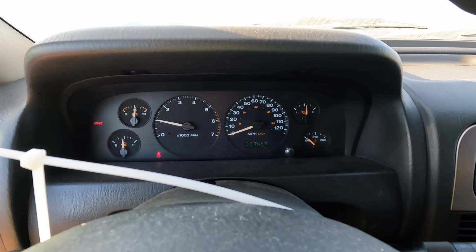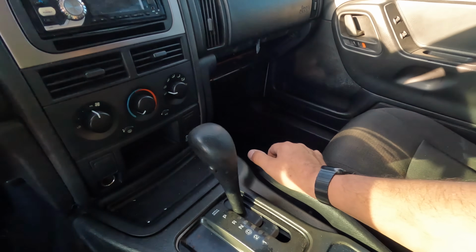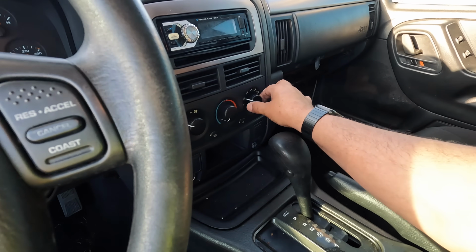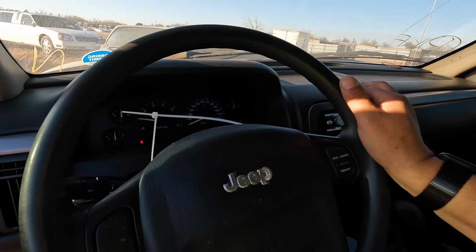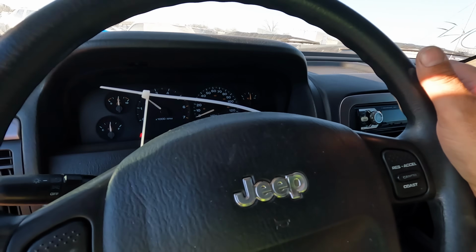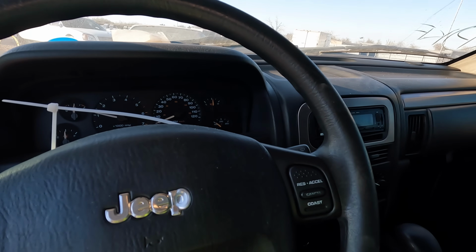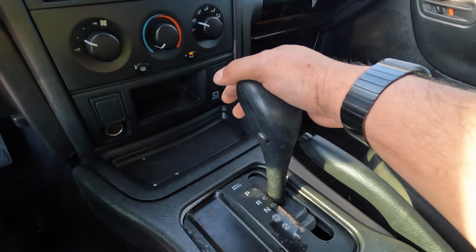287,000 miles, and it's a pedal car. E-brake works? No way. No way. I don't believe this. It runs great. It runs great. It's not misfiring.